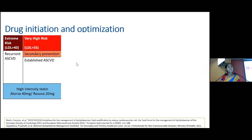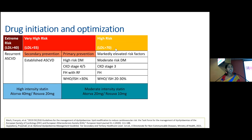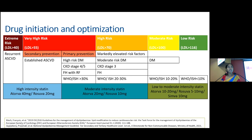So how do you initiate? As I mentioned earlier, in these two risk categories, those who have already had atherosclerotic cardiovascular disease, you go for high-intensity statin, which, according to the national guidelines of Sri Lanka, is atorvastatin around 40 mg and rosuvastatin around 20 mg. In the other group, high risk as for primary prevention, you give moderate-intensity statin, that is atorvastatin around 20, rosuvastatin around 10 milligrams. And the rest of the people, we start a low to moderate-intensity statin.